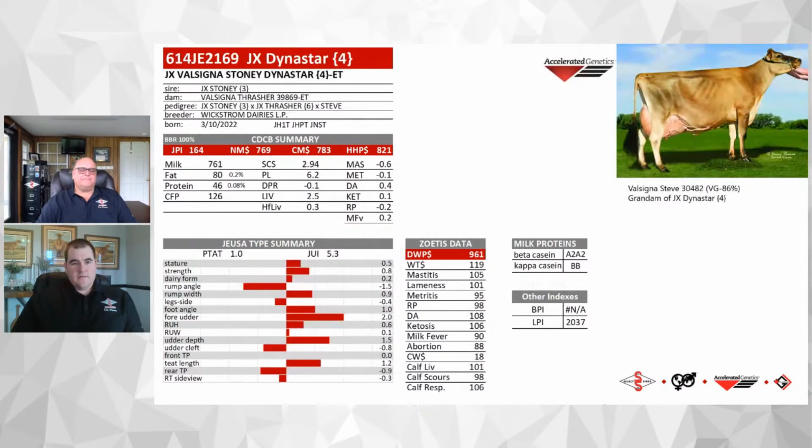Mark, tell us about Dynastar. A little different and had a really good impact from what his sire did. 614-2169 Dynastar, a Stony son from a Thrasher at Valsigna, and then the Steve pictured there to the right of your screen. That's just nothing but a milk wagon. He's 164 JPI, 783 cheese, 761 pounds of milk, and 126 CFP. 6.2 productive life, 5.3 JUI, but like I said, I think this bull benefited mostly from the Zoetis update on Stony. Made him more valuable, in my opinion.